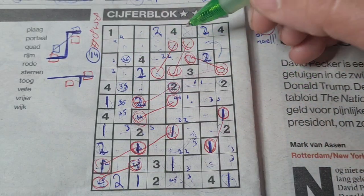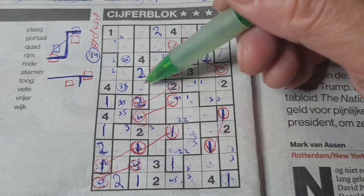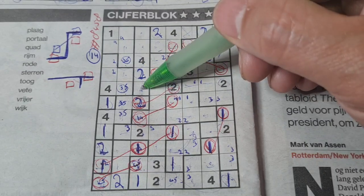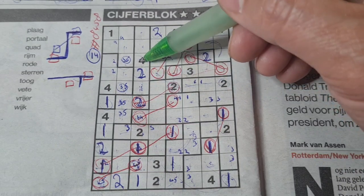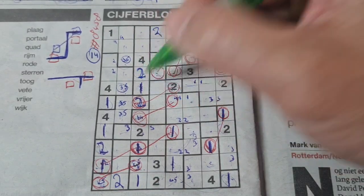Okay. Interesting. That means that this box should be a 1 then, because it can be 2, can be 3 or a 5. We have a double 3 there, double 5 there, and cannot be a 4. We have a 4 in the same area. Yeah, definitely a 1. This box should be a 1.